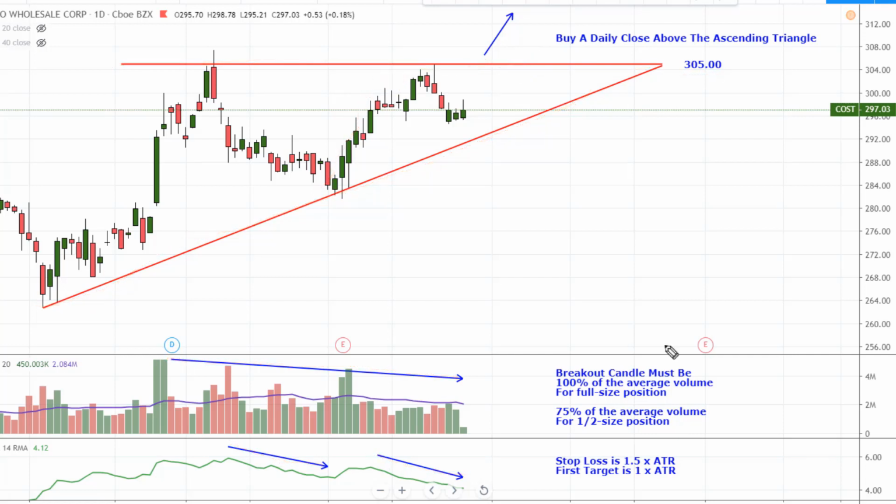And here's the plan. We will buy a daily close above the ascending triangle or above 305. On the breaking candle, the volume bar should reach up as high as the volume average. If it doesn't quite reach that average but does reach 75% of the average volume, I'll open a half size position to reduce risk. You can calculate the percentage by taking the volume number here, dividing it by the volume average, and you should get 0.75 or higher. If you don't get at least 0.75, stand aside and don't enter the trade.